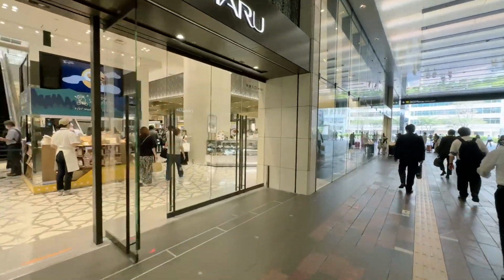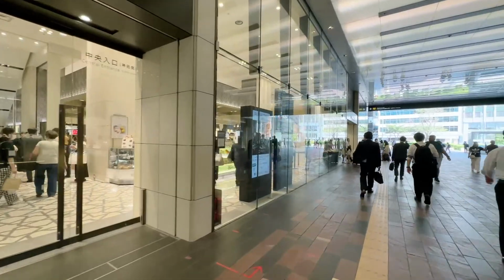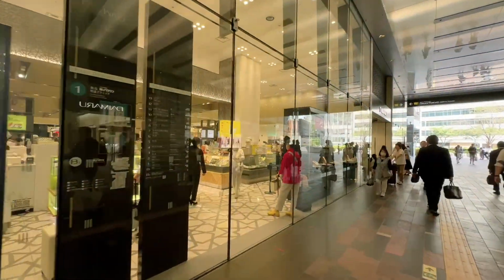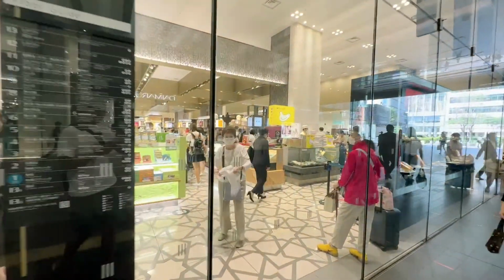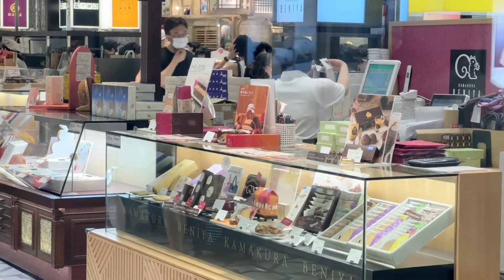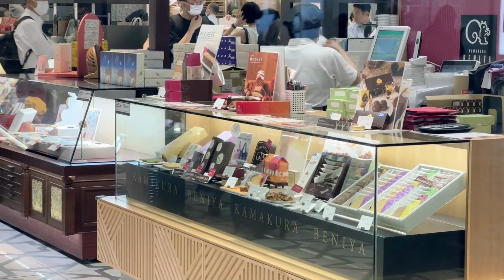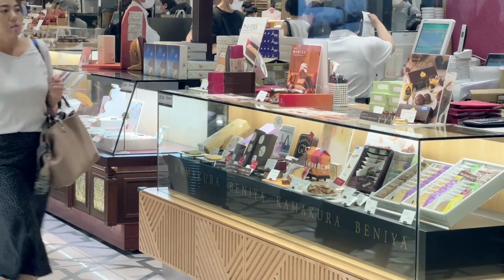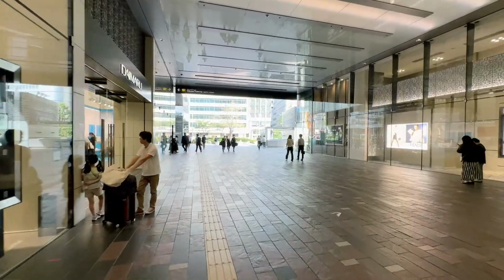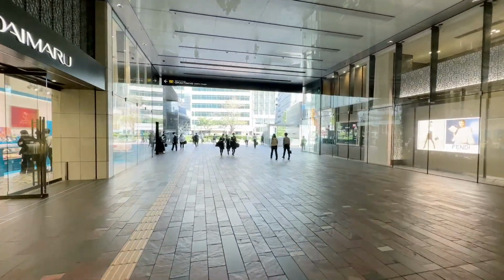Gosh, they always have such good confections in here. Did I show you guys my favorite, which is right here? This is one of my favorites. This is the Daniano's. They sell these walnut things from Kamakura. Oh, they're so good. What's it called? Benya, Kamakura. Highly recommend. What's TOICA? Is it new?